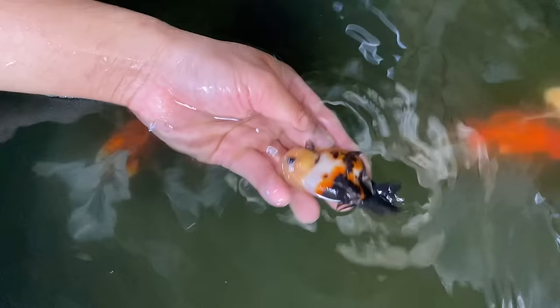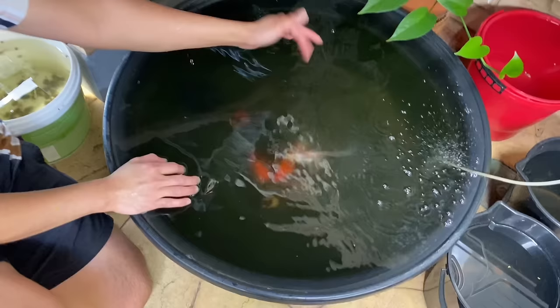So are these imported, or did you just get these from a local shop? I think the Oranda is imported, but this one is just local from the fish shop here. And those fish, maybe two or three of them, are from here as well. At the time I only had goldfish inside. Then I started doing guppies and chased them out, put them in a pond.